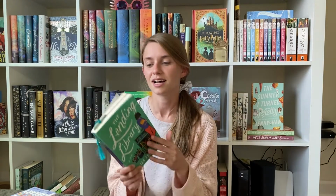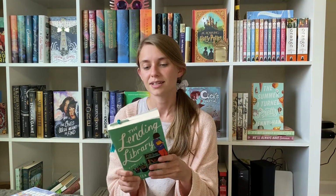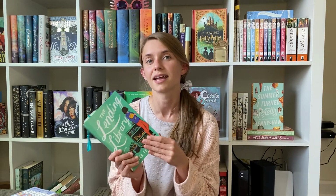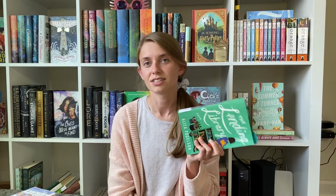I like the colors. So this book is about this girl. She's an art teacher and she lives in a small town and she loves going to the library, but one day she tries to go and it's closed for remodeling and they don't know when it's going to be open again. So she decides to start her own little library in her art classroom, and then it moves to her house, and she kind of gets really attached to the library and really enjoys running it.